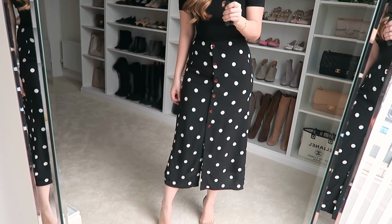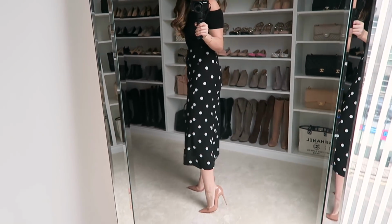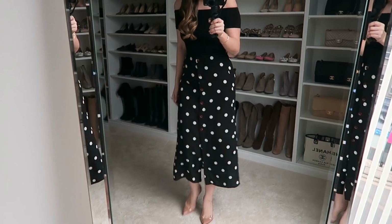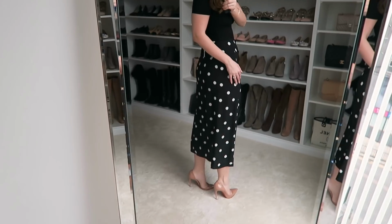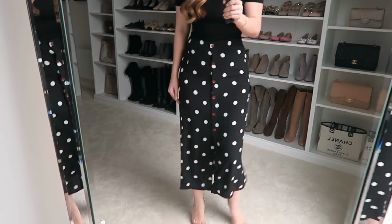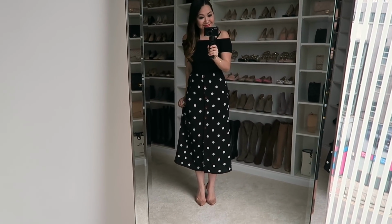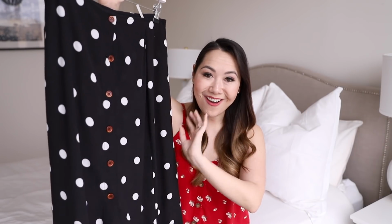It does have the buttons all the way down as well in brown, but otherwise it's just a white polka dot on black. And then it is kind of a crepe material, so it's very lightweight, very flowy, but it doesn't see through, which is great. Just a beautiful skirt, perfect for dressing up or down as well. You can wear this with heels, you can wear it with flats. I think it would look equally chic. Just absolutely love this, and I think it would go perfectly with my Saint Laurent heart-shaped sunglasses.